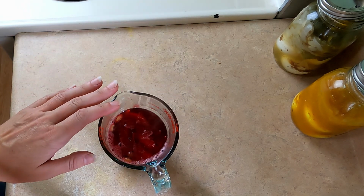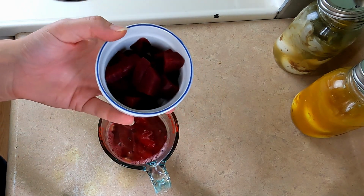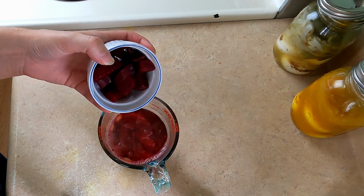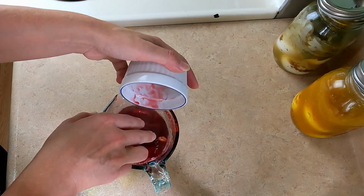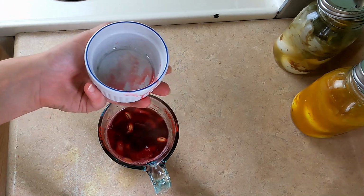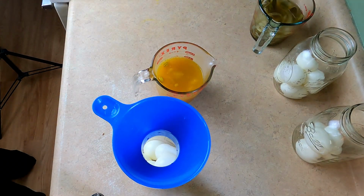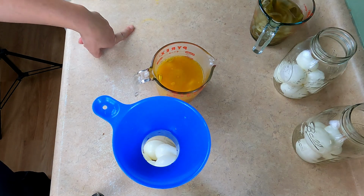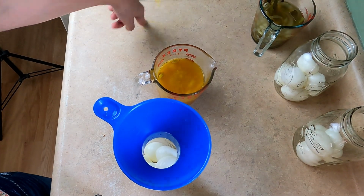And at this point, you could also put some of the boiled beets, if you have any left, in the mixture, and they'll add more color to the egg, but then also you'll have pickled beets. And pickled beets are also very delicious and nutritious. One thing to note, if you're using turmeric or curry, be very careful. If you get it on your countertops, it is likely to stain, or if you get it on your clothes.